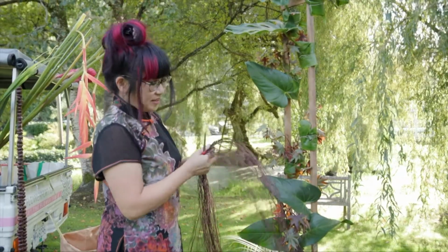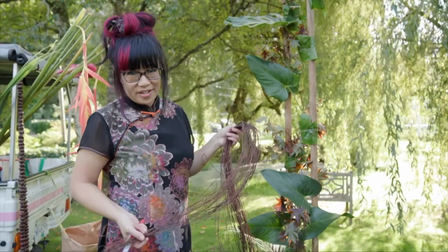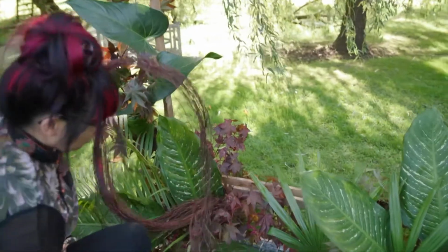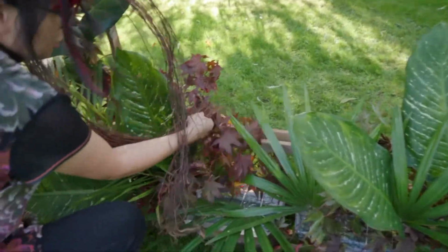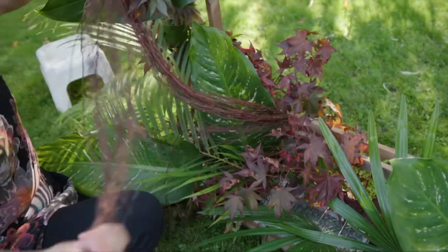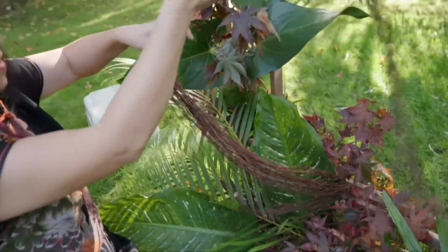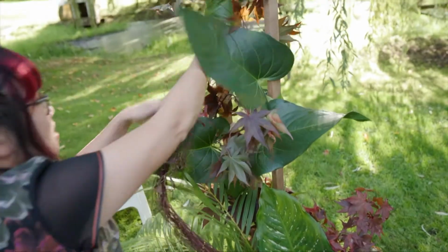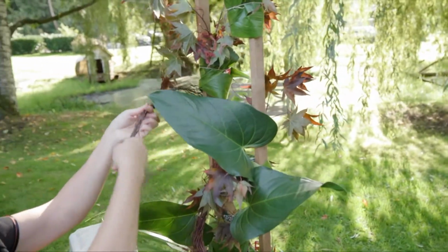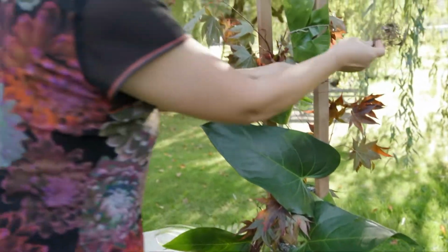This is something I love getting from Hawaii. It's the banyan root of the tree. And I love swirling it around to give it movement into a design. So I'm just gonna keep it grouped in its natural bunching and just weave it in and around my frame. How beautiful is that?